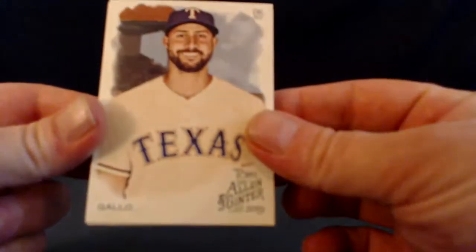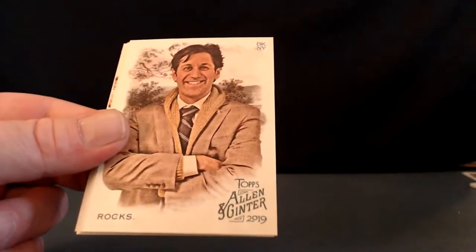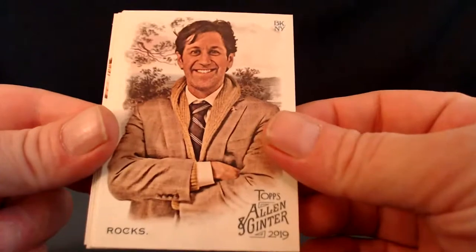Does he tell them that? Here, I got a pack of cards from back when you were good. Yeah, he gives them like an option. He'll give them 3 years to pick from. And then they'll pick one and they'll talk about the players in it. Joey Gallo to start off this pack. Second time we've seen him. Jack Flaherty. And it's Rocks.